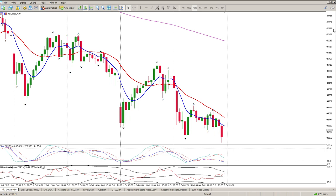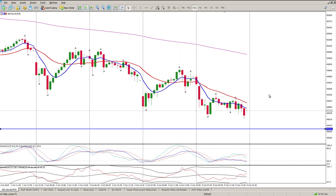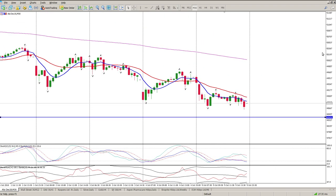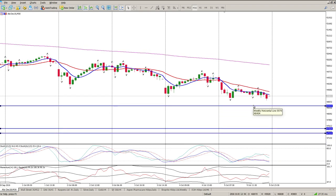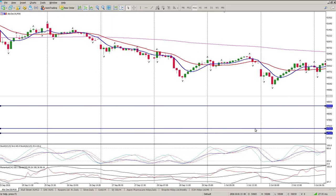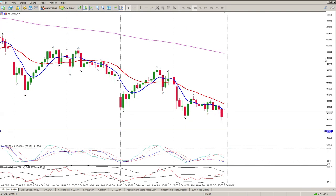So I think more than likely I'm going to be sitting on my hands with the Aussie. There's more potential on the Dow or the DAX for me today. So I'll keep my money in my pocket, keep it away from the Aussie for now. But I will be watching these levels. So watch this level very carefully, 48,400. If that level goes, then you definitely got 47,500 next. Okay, so that's kind of the market as I see it right now.